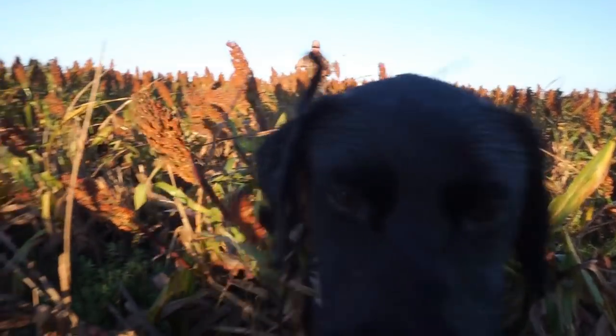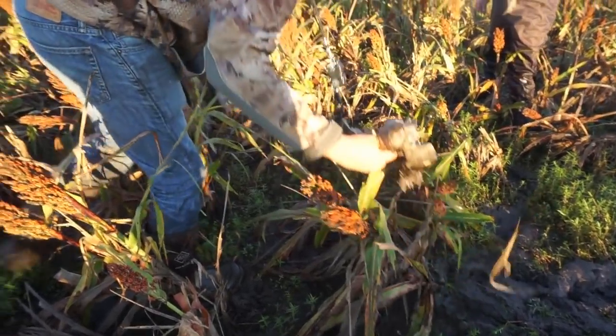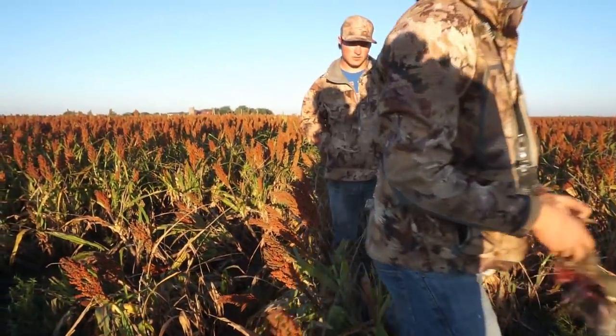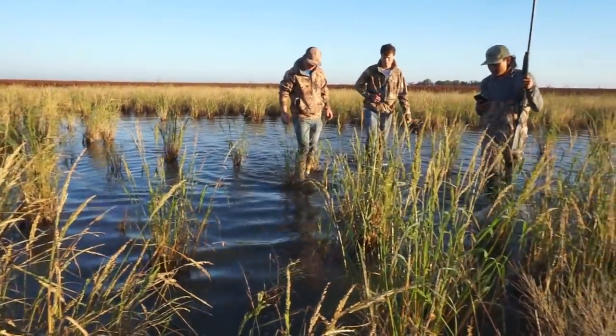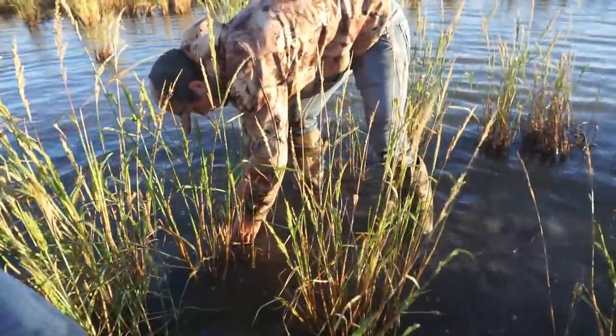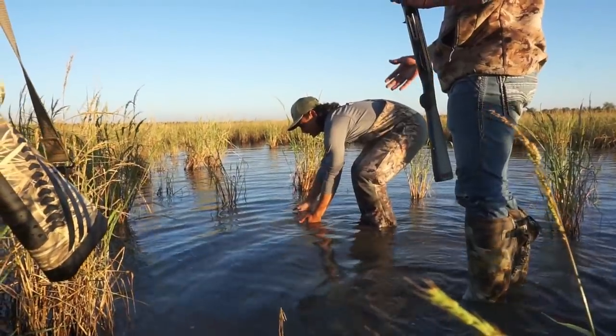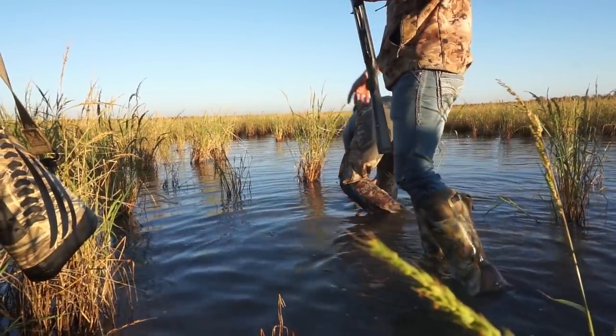Come here. Hey. Carp. Yeah, it's a carp. Yeah, that's great. Come here. Stop. Use your hands until you can feel him. He won't swim. There you go. He's right there somewhere.